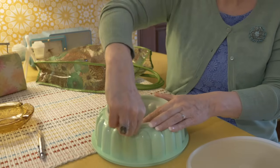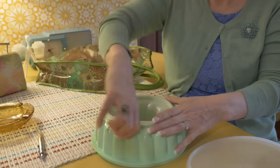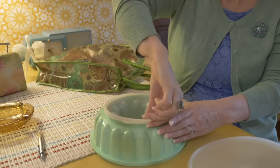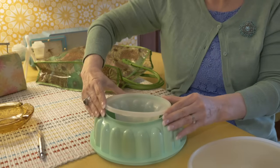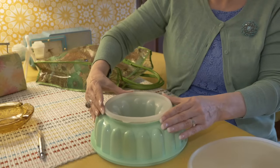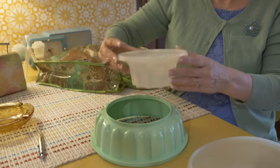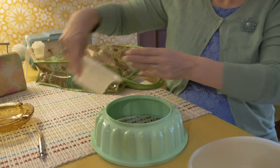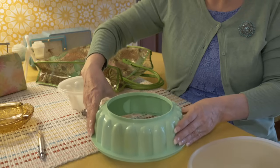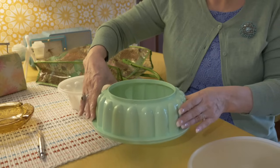But if you let the Jello release from the inside first, just give it a little jiggle as you lift up. Then releasing the outer part will be much easier. Again, give it a little jiggle. Lift slowly. That way you know that it has released all of the Jello.